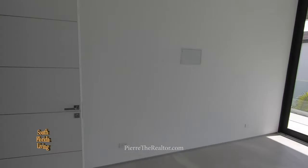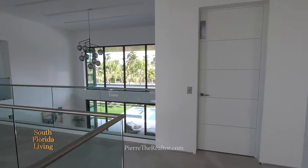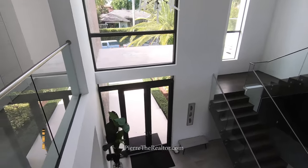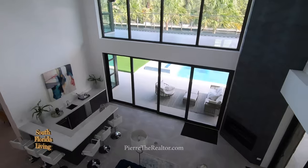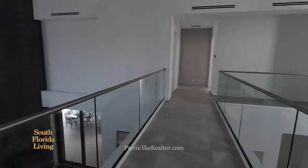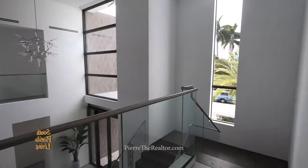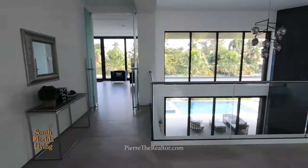Woo! Man, this is nice. Alright, let's go this way. And I love how you got a view from up here of the foyer. And then if you look this side, you got a view of the living room. And I look, this is so big. I thought this was a lanai. Not lanai, a loft. Because initially I said we'll go upstairs and we'll see the loft. That's how big this space is, man.